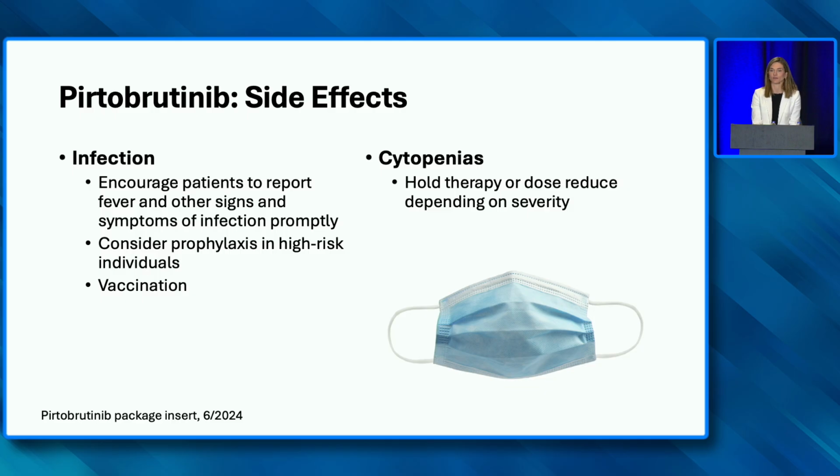Again, there's always still that risk for infection. For CLL patients on or off therapy, we're always talking about infection and also having them update us promptly if they're having fever or other signs or symptoms of infection, especially if they're persisting for a while. We might consider prophylaxis like valacyclovir or other things in high-risk patients. From time to time, we also want to revisit the discussion and make sure they're staying up to date with vaccinations for flu, COVID, and pneumonia to help us in the infection category.